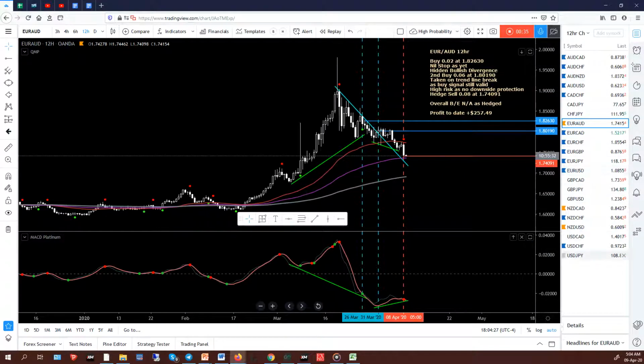This is my watch list on the right. As you can see, it's a little bit bigger than it was yesterday. I've added a few more pairs. The ones that are highlighted in blue are the ones that have got open trades. The ones without highlights are the ones that have no trades, and the ones in orange are the ones I'm going to discuss in this video. It's the ones I've taken some action on this morning. So let's start with the Euro Aussie.